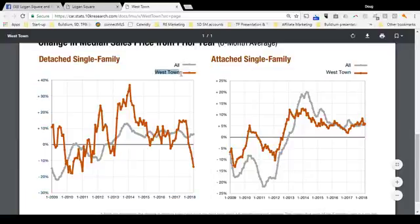and then the brown line represents those in Westtown. So if we look at detached single-family homes, we see that even though the city of Chicago was really down at 2009, things were up a bit in Westtown, but then they came down also in 2010. A little spurt in 2012, down again in 2013, and just like in Logan Square, there was a spike in 2014, and then it sort of fits and starts kind of trending downward.